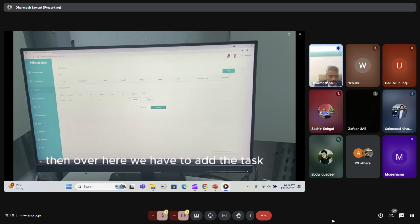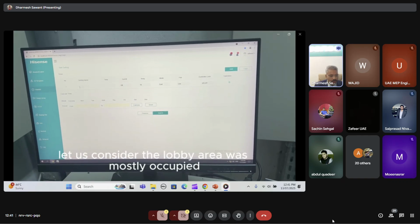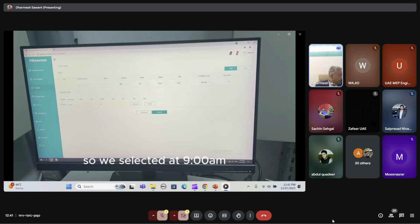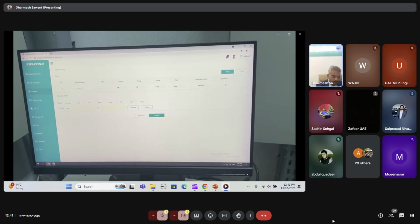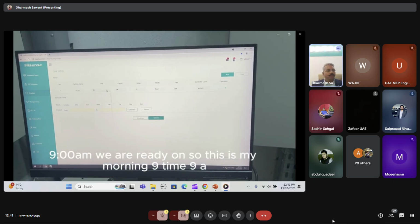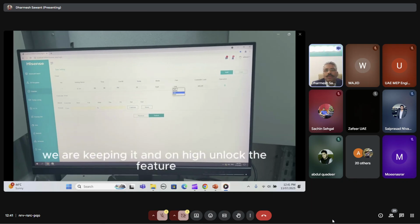Then over here, we have to add the task. So we are adding the task. Let us consider the lobby area is mostly occupied in the morning time, say from 7 o'clock in the morning till 9 o'clock, when more people are moving around this area. So at 9 a.m. we set it on, with the normal temperature at 23, cool mode, and fan speed kept on high.